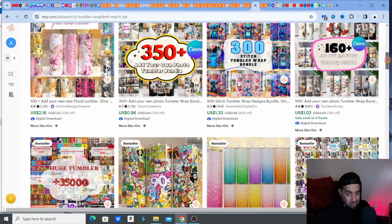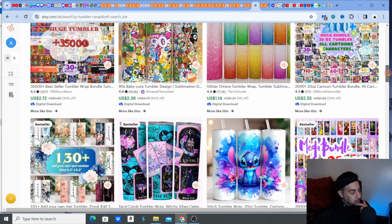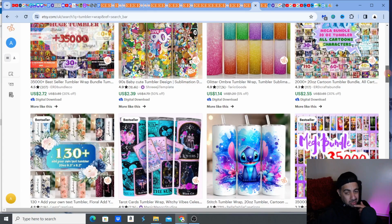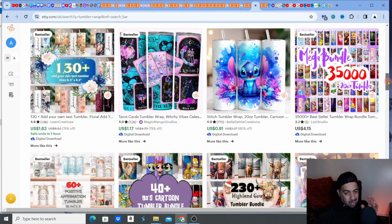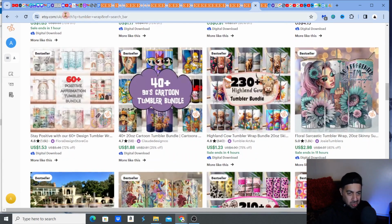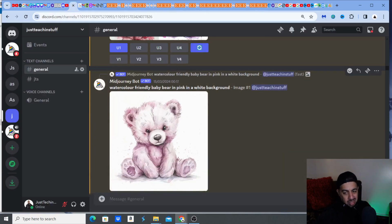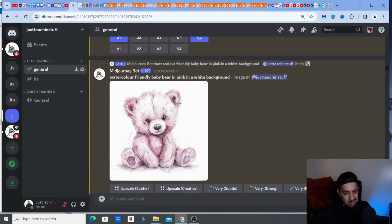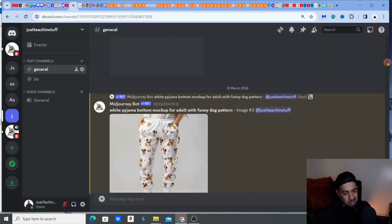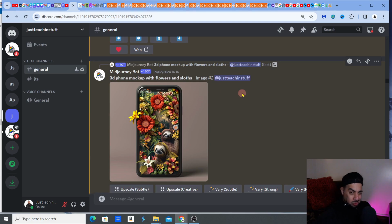These Tumblr wraps can be different sizes. For example, 20-ounce skinny, straight, or tapered. Again, look at my playlist on tumblers. I've got everything in there about how to produce them. And again, these can be done quite simply using something like MIDJOURNEY, where you can produce designs like templates, Tumblr wraps. But with anything, these can be quite easily done. Obviously, make sure you produce your Tumblr wrap with the design that you want.